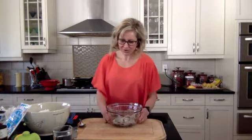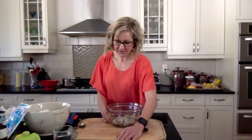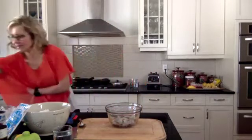Okay, so what I'm going to do with this is, let me just have a look at what we're doing. Combining the shrimp with the oil, garlic powder, cayenne pepper, salt, and pepper. Okay, so let me just grab my oil.